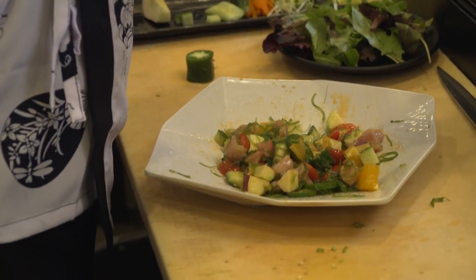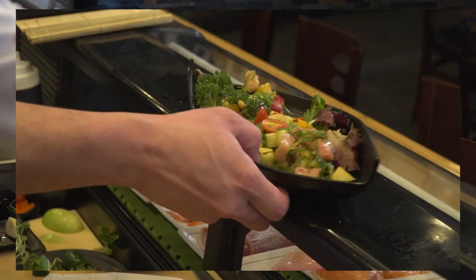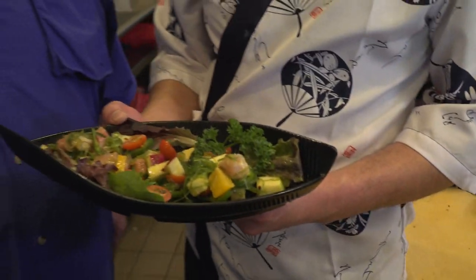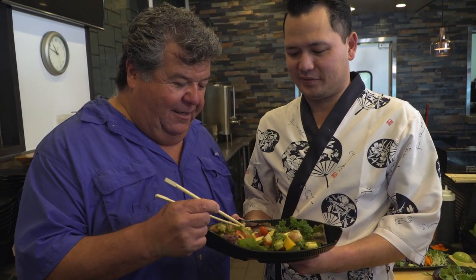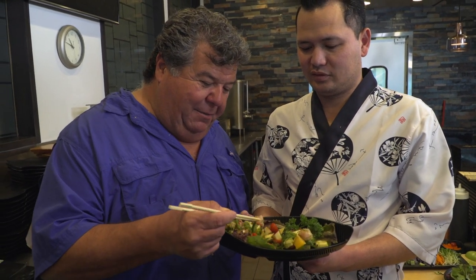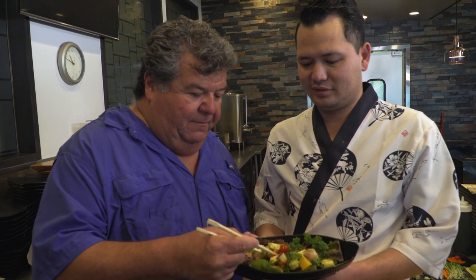Now I'm gonna put it on a plate. Just now my plate's done. This looks really good, Pat. Thank you. I'm gonna try some yellowtail, some jalapeno, a little tomato there. Mmm, that's delicious. Thank you.